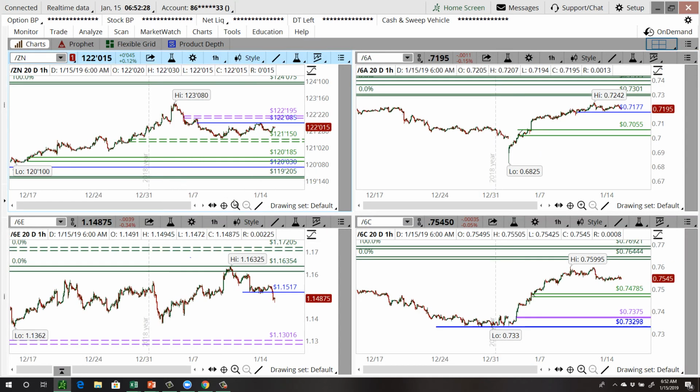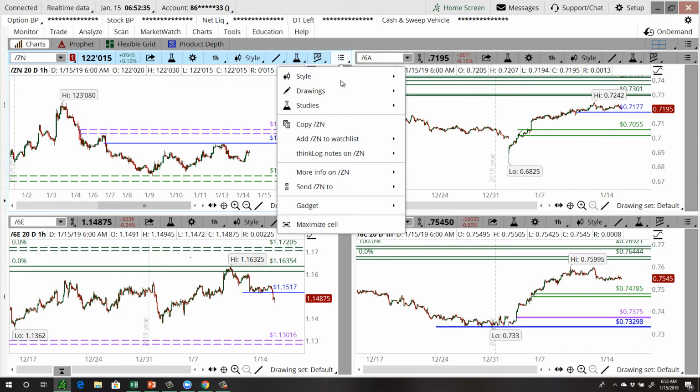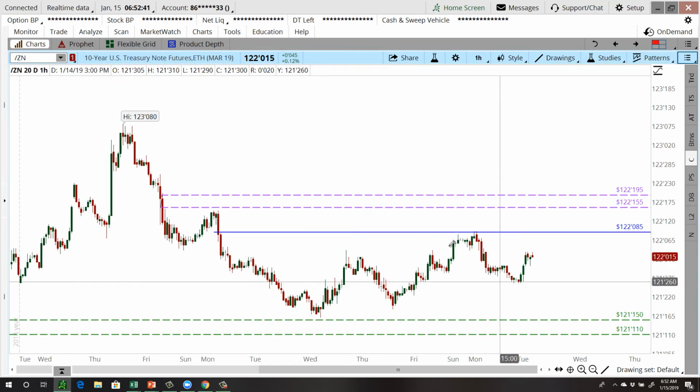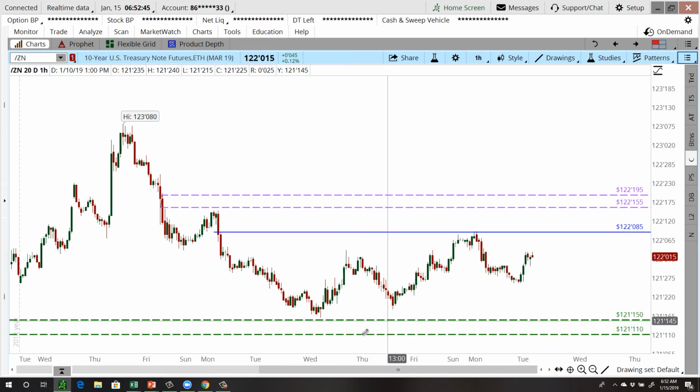Now, if I'm getting that sideways price action, I'm going to look and see what the other markets are doing as well. So in bonds, our 10-year note, we have a little bit of resistance up above us. We've not been able to penetrate through that level quite yet. And we've got some demand down below us. And so both of these areas are in play.